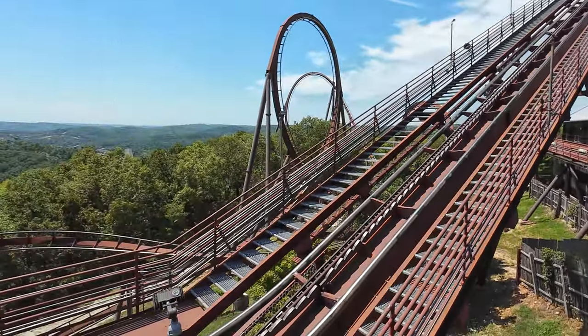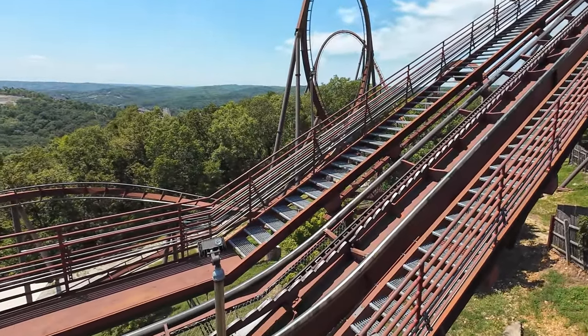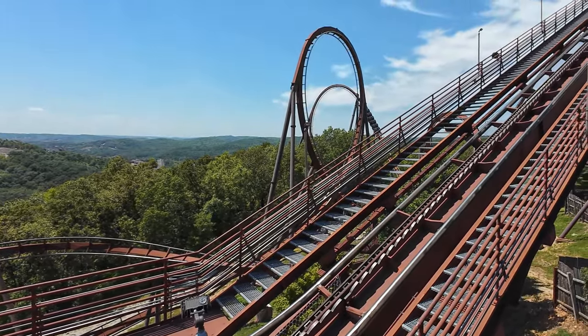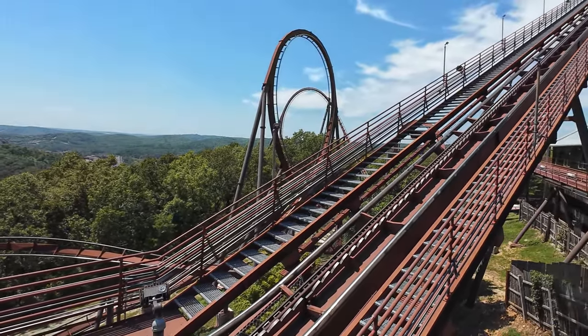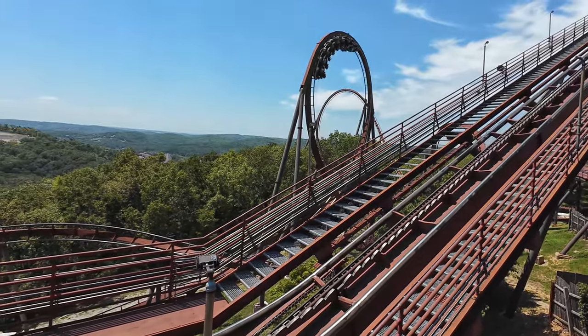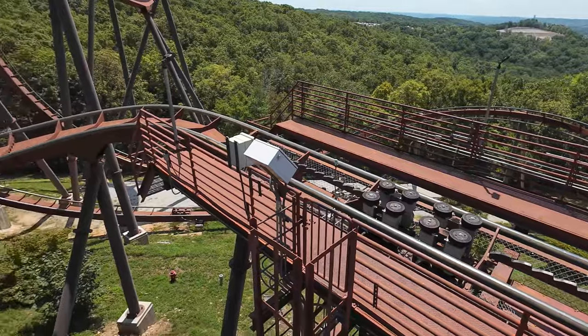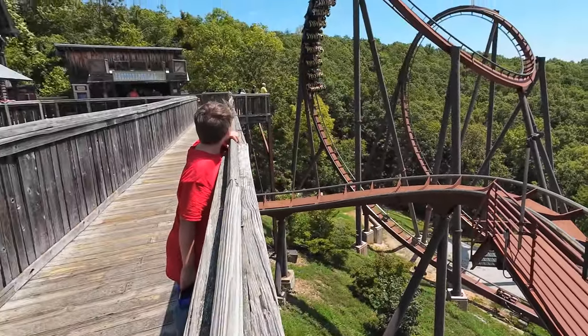Aside from the uncomfortable harness, this coaster reminded me a lot of Valravn and Gatekeeper at Cedar Point. My guess is this is probably a B&M coaster. You can see it's got a lot of inversions. Pretty smooth ride for the most part. Lots of fun.